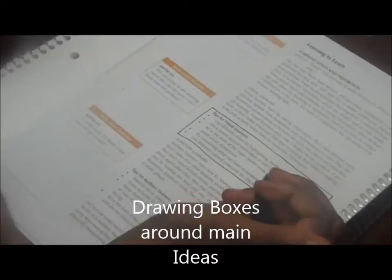Ideas and using concept maps for information. Notice how Khalil brought her notes.